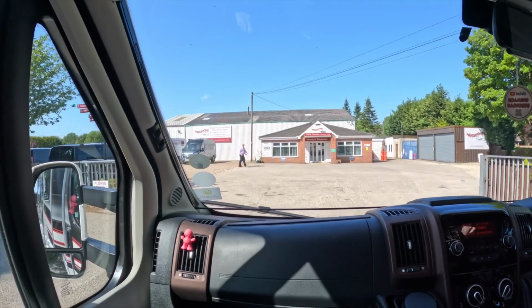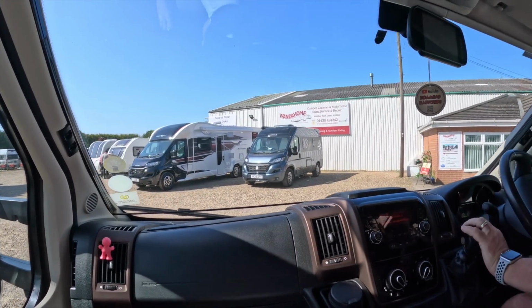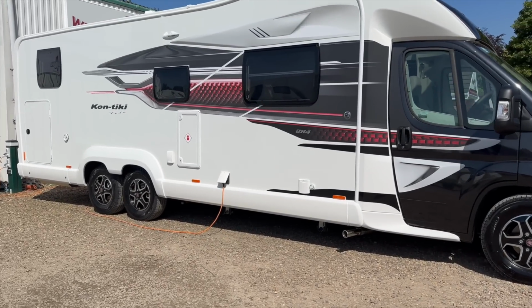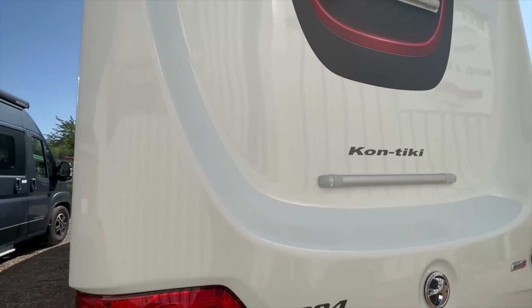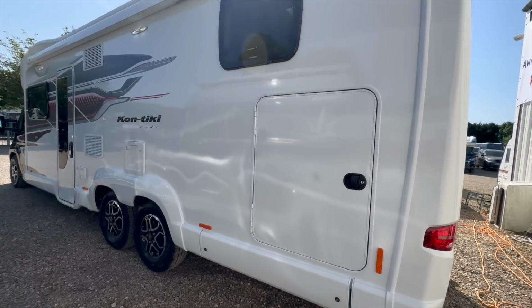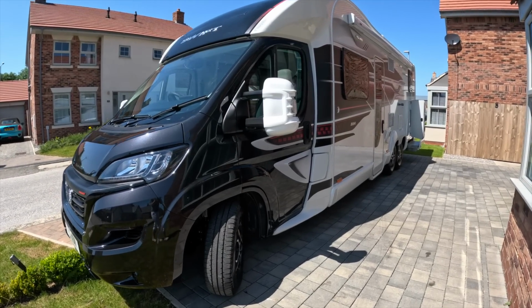We're super excited. We're just arriving to pick up the new motorhome. 18 months in the waiting and we're finally here. There she is, waiting. So here is the Swift Kon-Tiki 884.